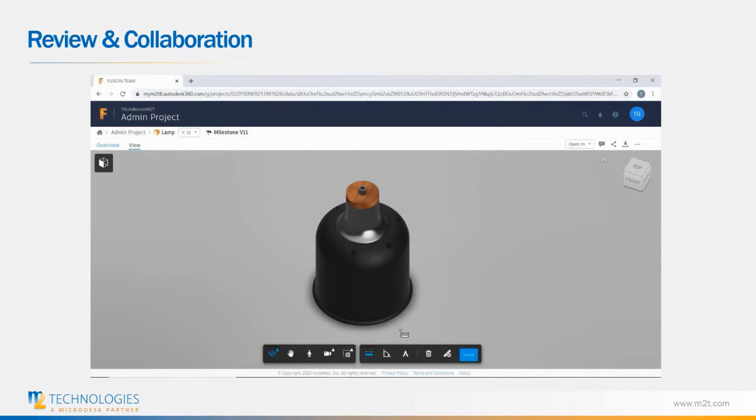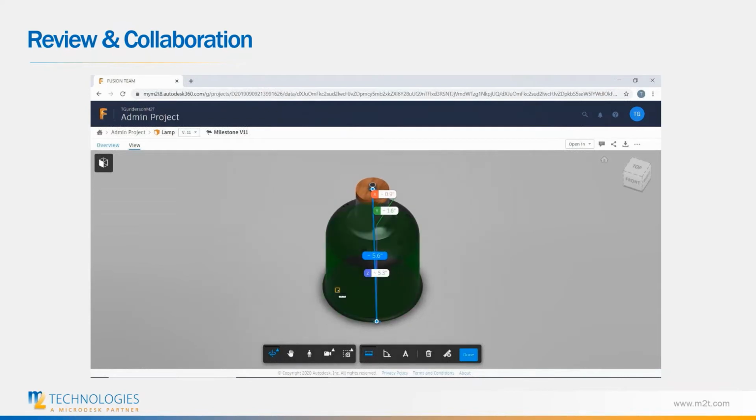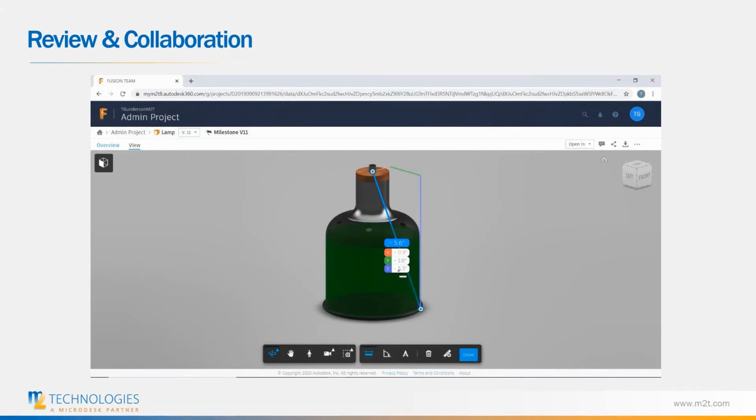We also have quick measurement tools. You can select 2 points on the assembly, and then it will give you the direct distance as well as the components of that in the X, Y, and Z directions. You can see them all listed there. And then there's also a quick angle tool where you can select 3 points in order to determine angles within the part.